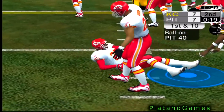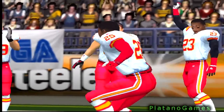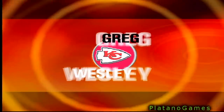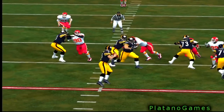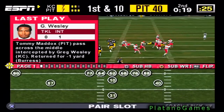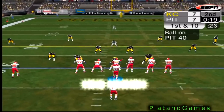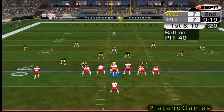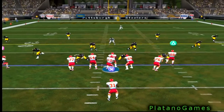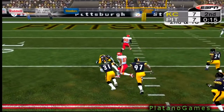Maddox fires this one over the middle, and it's intercepted. Greg Wesley, that's why you think twice before throwing a pass in his neighborhood. Great presence of mind to try for the football there. Well, that's their second interception of the game, and stingy is appearing to be the motto for their defense. Yeah, either that or give me the ball. The Chiefs offense takes the field with the clock at 19.